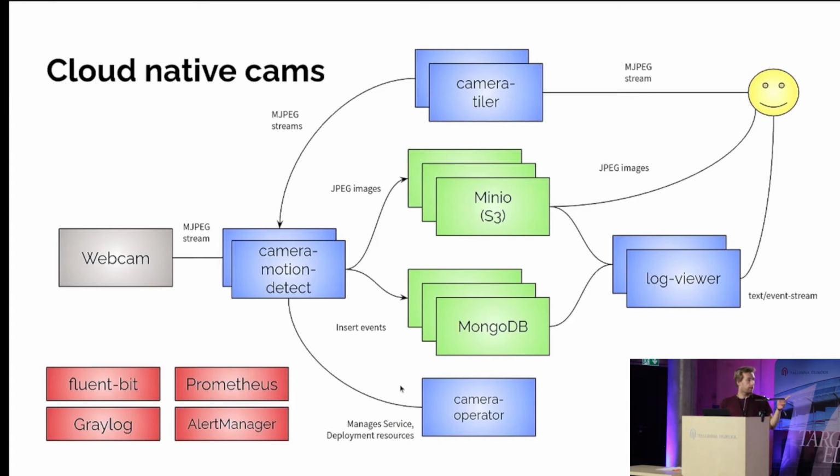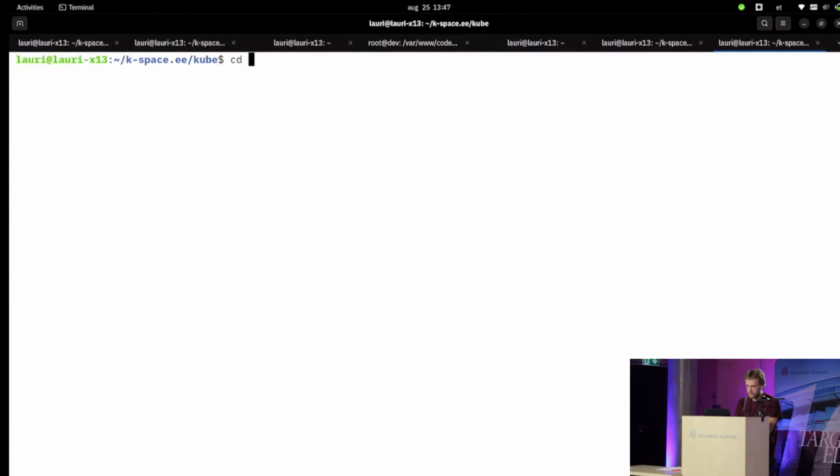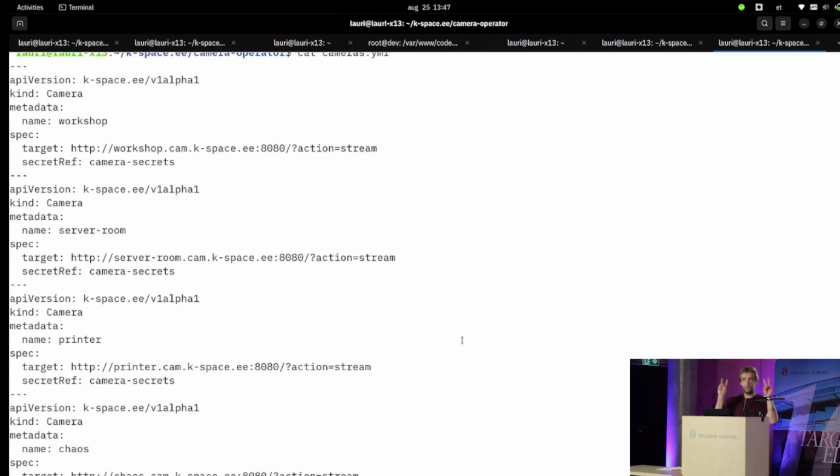And one of the most interesting bits, for me at least, recently, is the camera operator. So the operator pattern in Kubernetes is a way to write a piece of software that manages other pieces of software inside the Kubernetes cluster. So just to illustrate the point, this is how, let's say, the configuration for the application looks like.